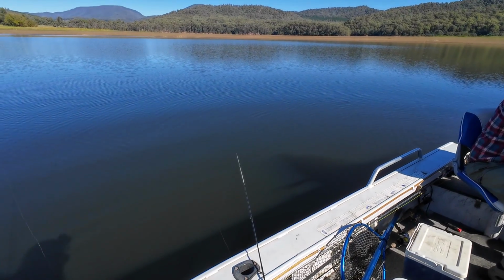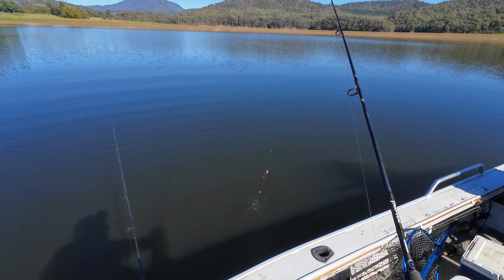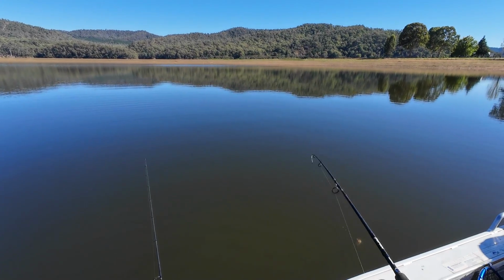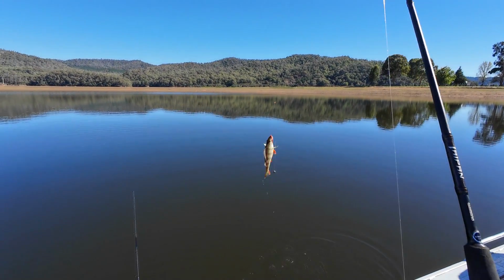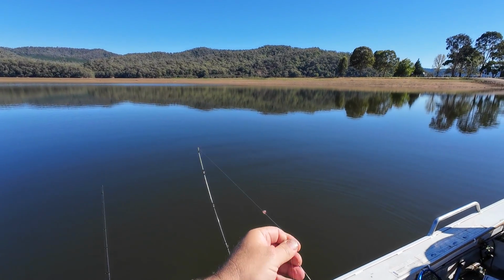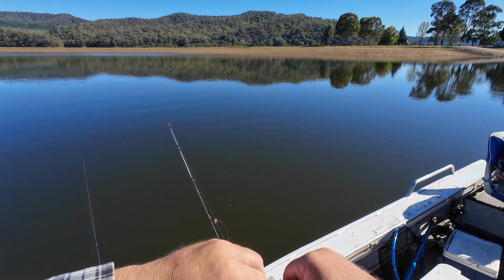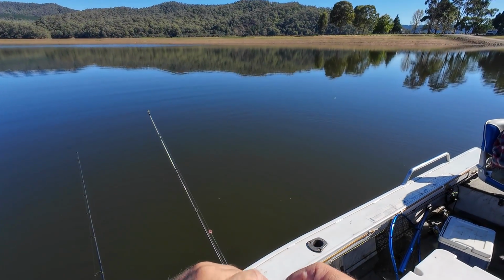Halfway through eating a sandwich and something's swimming away with my worms. I didn't catch it. Halfway through trying to eat a sandwich, and I've caught a redfin. Didn't keep that one, not gut hooked. I'll have to put worms back on you, I think.